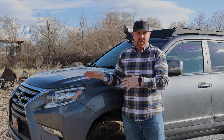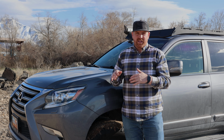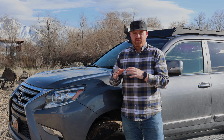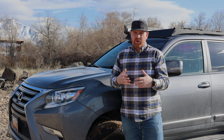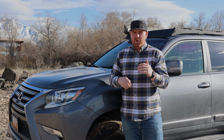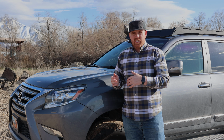Now, for some context, the GX460 is a Toyota Land Cruiser Prado that's sold in other countries with a Lexus interior and body kit. It also shares very similar components in the frame and chassis as the Toyota 4Runner that's sold in the United States, just beefed up a little bit to handle the V8 that is under the hood, which is a huge positive of the GX because it means there's a lot of compatibility between 4Runner products and the GX, which is one of the things that I really like about it, and I'll get into that in more detail.